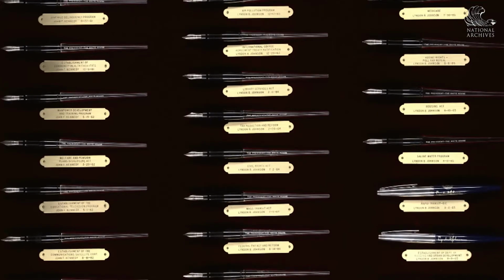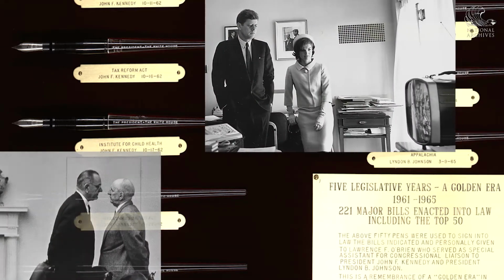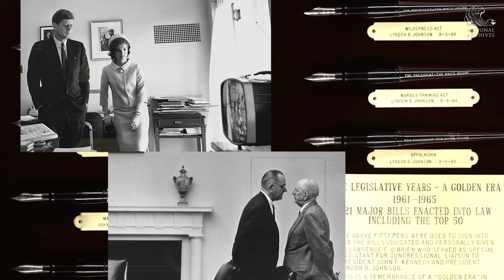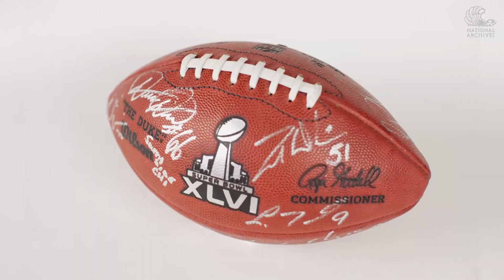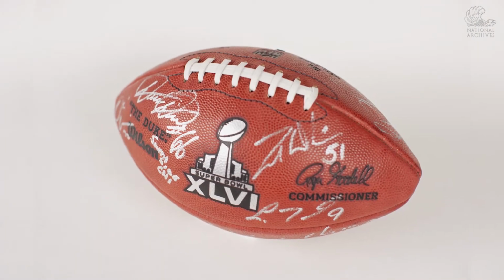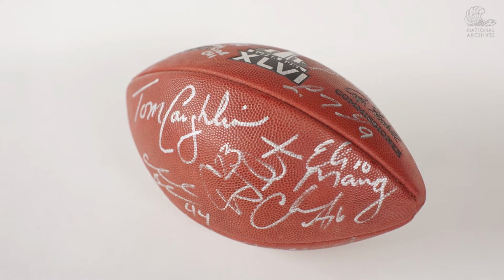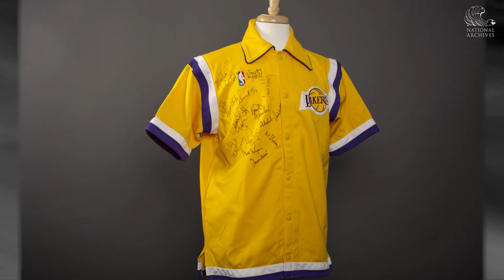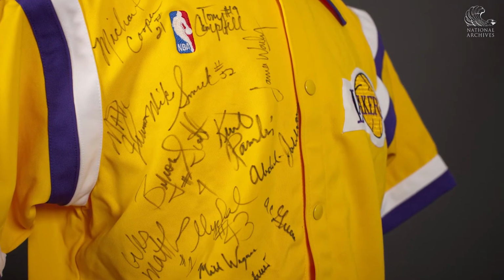Presidents often use several pens to sign important legislation, and these 50 pens were used by President Kennedy or President Johnson to sign bills passed between 1961 and 1965. After the New York Giants won their 4th Super Bowl in 2012, the team and coaches presented this autographed football to President Obama. The LA Lakers signed this shirt and presented it to President Reagan in 1988, and it is signed by team members including Magic Johnson and Kareem Abdul-Jabbar.